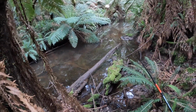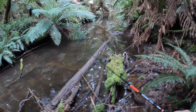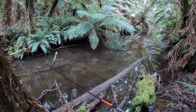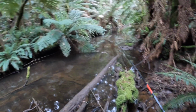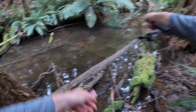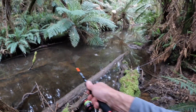Seen a fish rising down there. Can't really get a casting. Not much point here. Risky cast. Could get over the ferns. Oh, it's rising back there. Oh, look at that. You're kidding.